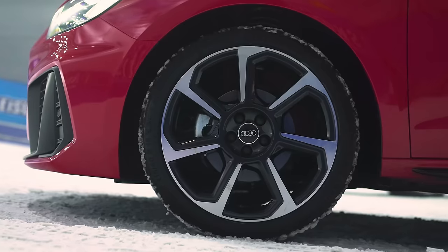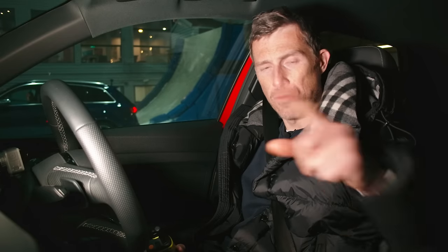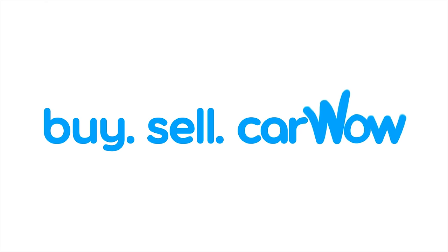However, I have a little ace up my sleeve. You see, this car is on winter tyres. That car is on normal summer tyres, like us British like to drive around on, even when it's winter. Which is best, winter tyres or four-wheel drive? Let's do this.